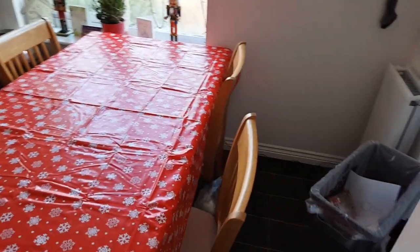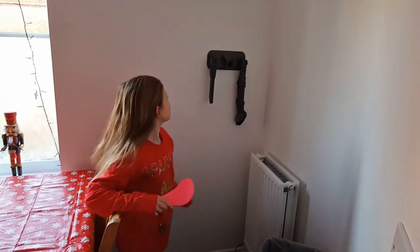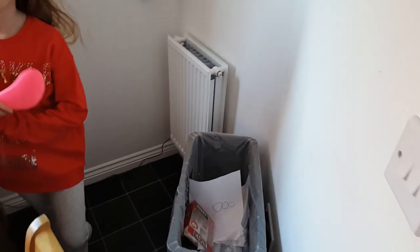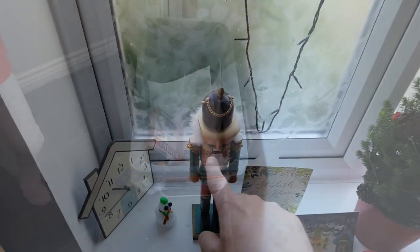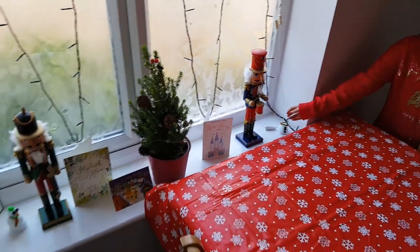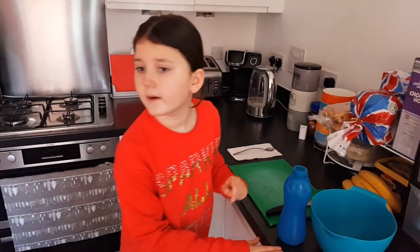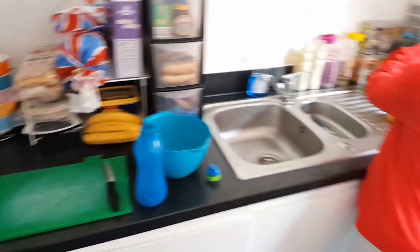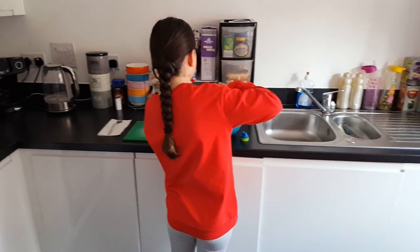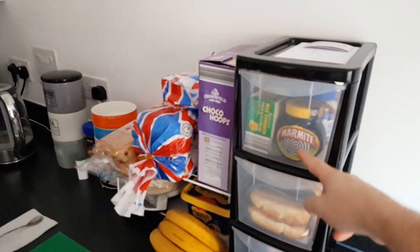This is where we sit and have our dinners. That's a lot of food. Is that where the Hoover stands? Yeah, that's where the Hoover goes, up there. Well, vacuum. This is a recycle. This is our nutcracker dude. Baby Christmas tree. Do you want juice? You making juice? Yeah. Nice. So this is where we make all our delicious things, hey babies. I have to roll my sleeves up because I already know that it's going to explode.